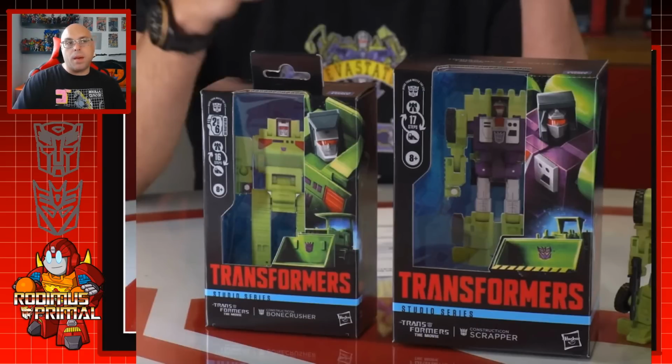This was without the figures in it, just to see what the packaging is going to look like. Again, they've returned to windowed packaging, so you'll be able to see the figure inside the box, and you won't have to worry about somebody taking the head off a figure, or in the case of Legacy Soundwave, someone stealing the cassettes.